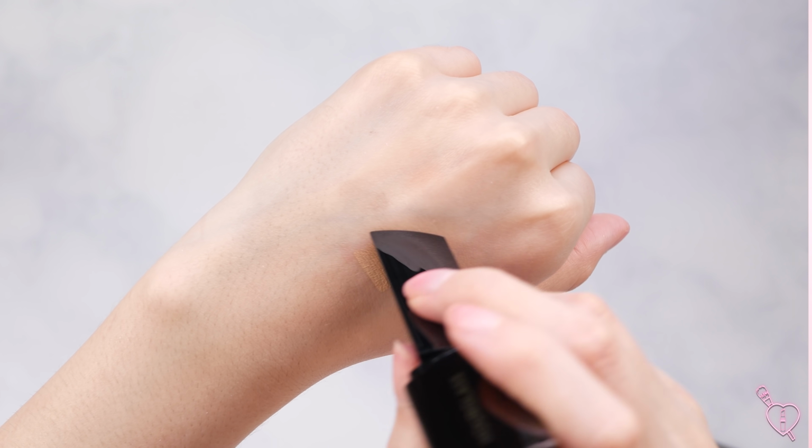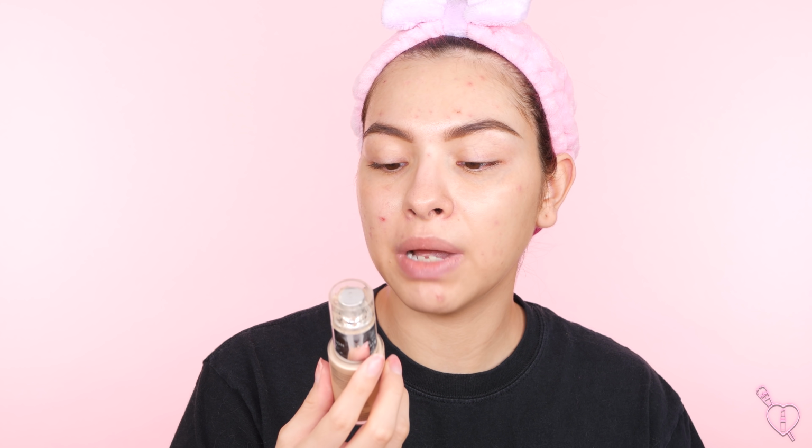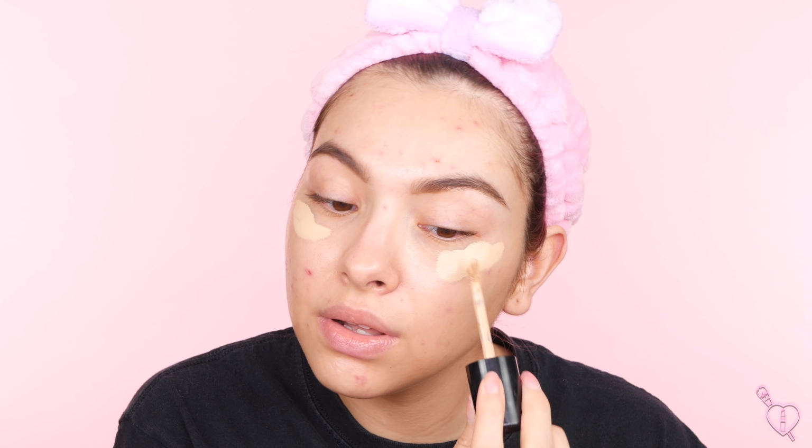So you guys saw in my haul that I picked up the Hourglass stick foundation, which is very hyped up, but unfortunately I got the wrong shade. It's way too yellow, so I'm gonna have to exchange this. So for today, I'm probably just gonna use my Pure 4-in-1 Lover Selfie foundation. I love this stuff. But before I go in with foundation, I am gonna conceal a little bit under my eyes, and this is the Too Faced Born This Way Multi-Sculpting Concealer.